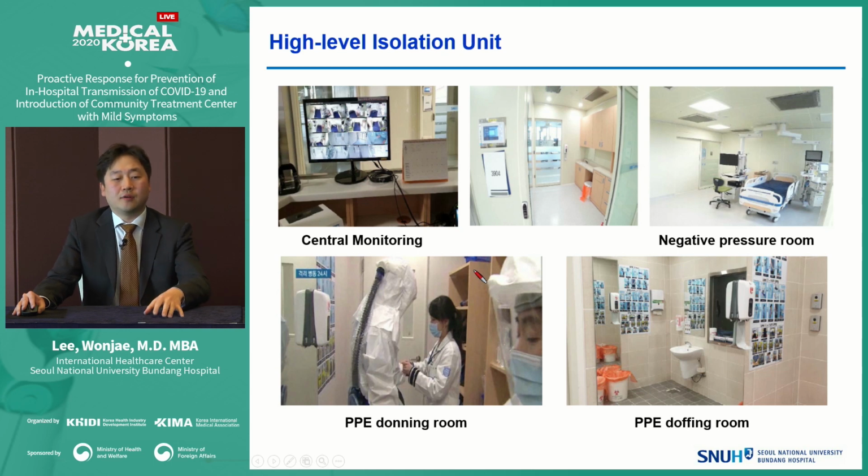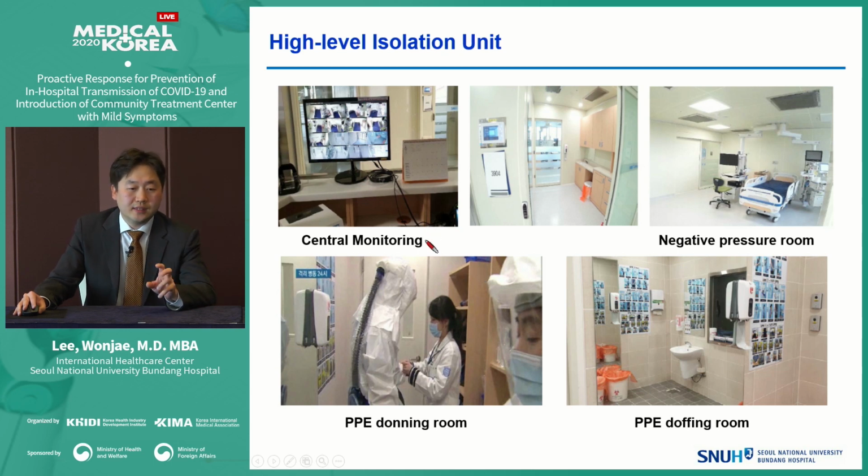These are some of the pictures of our isolation unit. We have CCTVs in all rooms so that they can be centrally monitored in the nursing station. And this is a picture of a negative pressure room. You see the bed here and a ventilator, and there's ample space for CRRT or ECMO when they're necessary. And these are pictures of our PPE donning and doffing rooms.